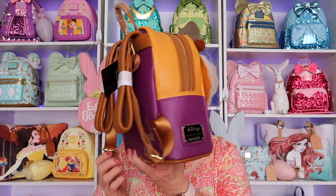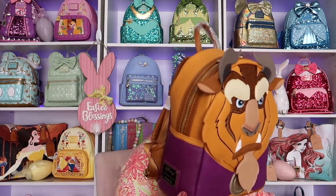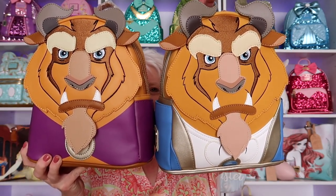Gorgeous. Okay, so the next one I wanna show you is the Winter Beast. Oh my gosh, isn't he beautiful? I love his purple cape that he has on. He basically looks just like the other one in the face, but there are differences. Break the spell is what it says on the back. Just beautiful. Let me get the other one. It's right here. Here are the two beasts side by side. Aren't they gorgeous?